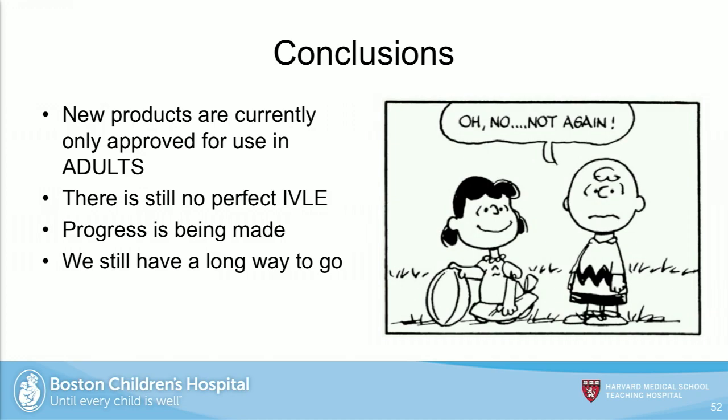So in summary, the products that were approved are only approved for adults. No matter what you may think of my biases, I still don't think we have a perfect lipid emulsion. I could tell you flaws about all the products if you wanted me to. We've made progress. Like I said, we've had 2 different products approved in the U.S. in this millennium, but we still have a long way to go.